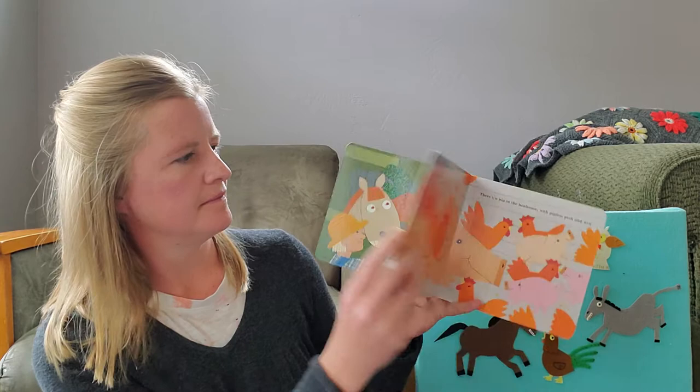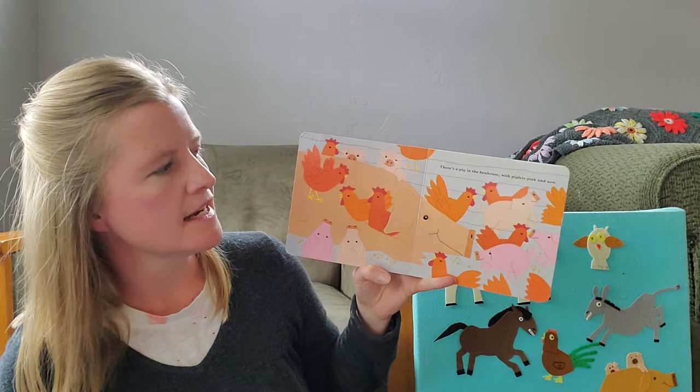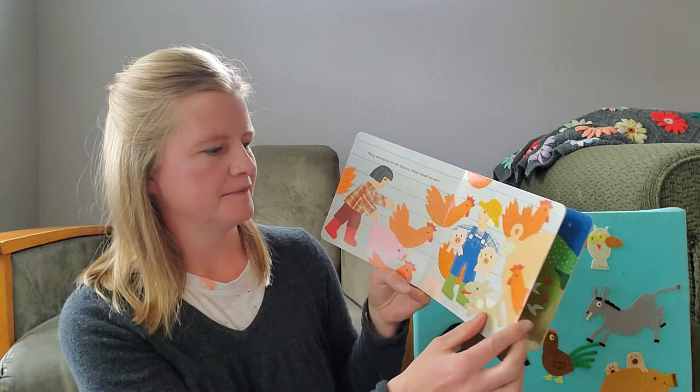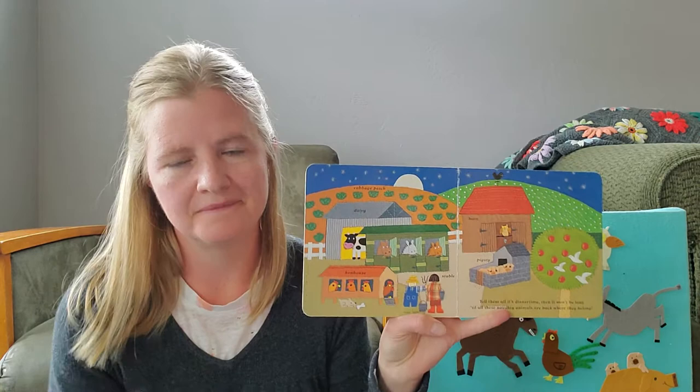Look who's in the hen house. What is it? It's a mama pig and some piglets. There's a pig in the hen house with piglets, pink and new. They should be in the pigsty. What shall we do? Tell them all it's dinner time. Then it won't be long till all of these naughty animals are back where they belong. There they go.